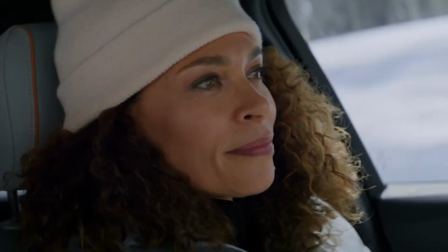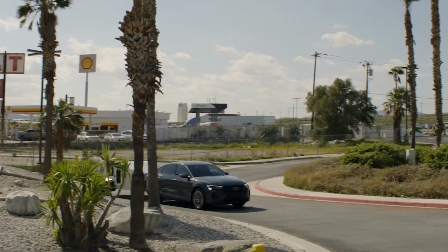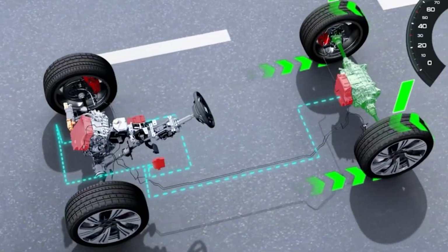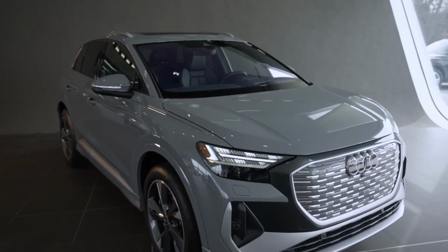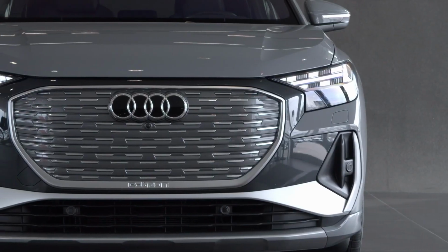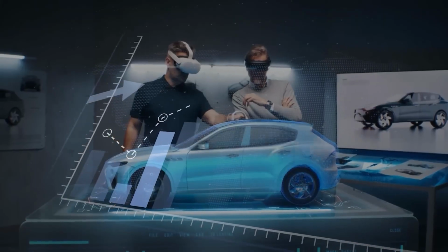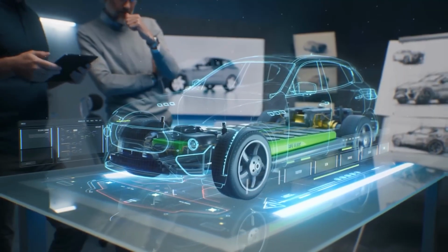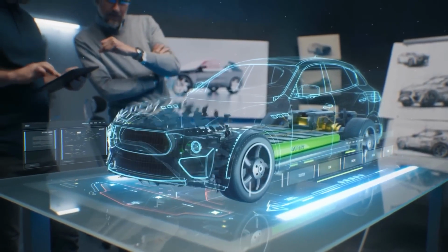The Q8 55 e-tron with its 114 kilowatt-hour battery, of which 106 kilowatt-hours is usable capacity, will be the only model available in the US. The Q8 50 e-tron is available in Europe with a smaller battery. Compared to the 2023 e-tron's 95 kilowatt-hour battery, this is 19 kilowatt-hours more.